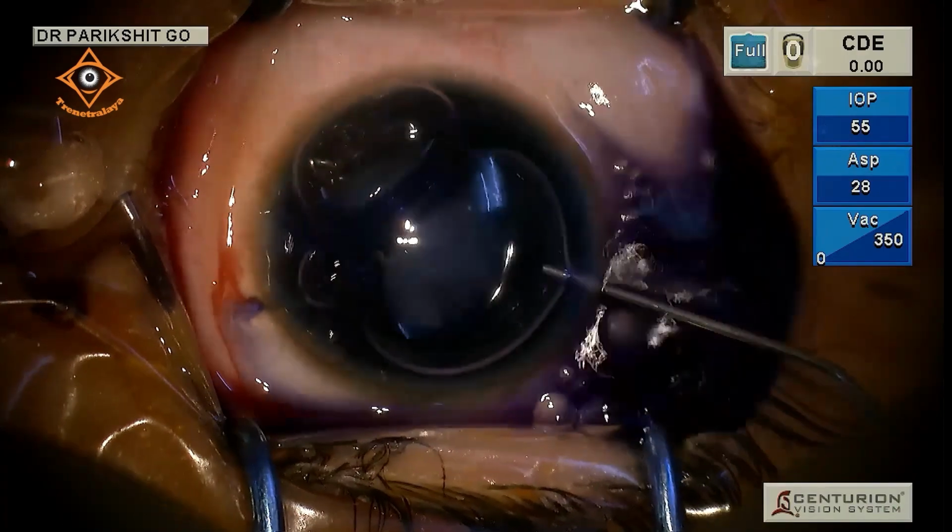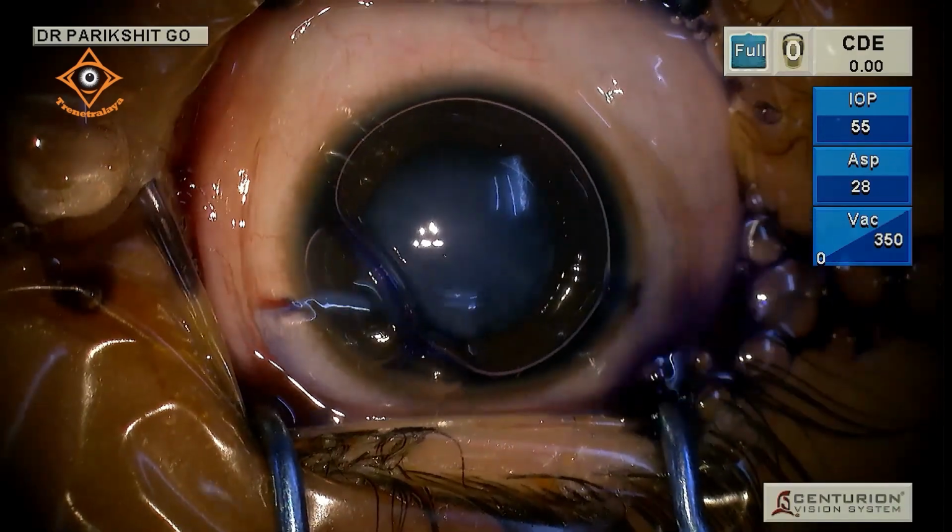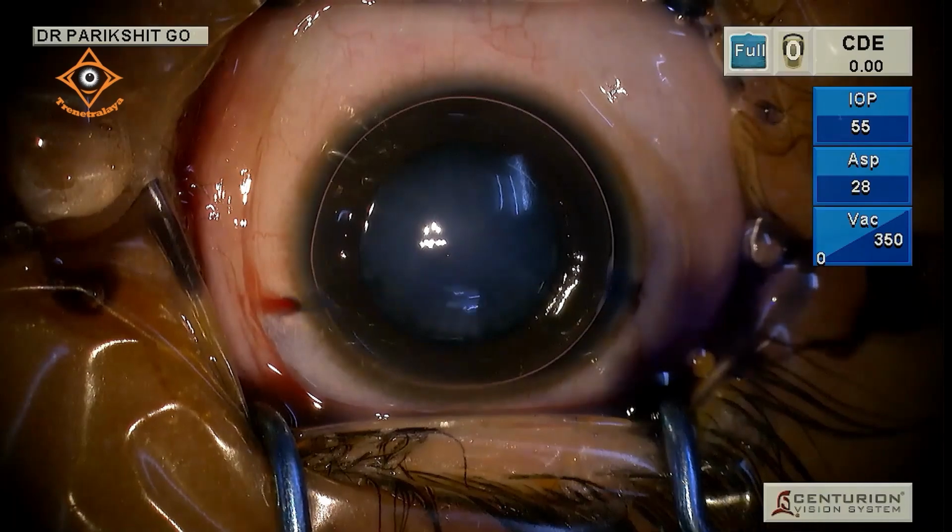So we are just staining this, and I'll keep this for about 10 odd seconds.